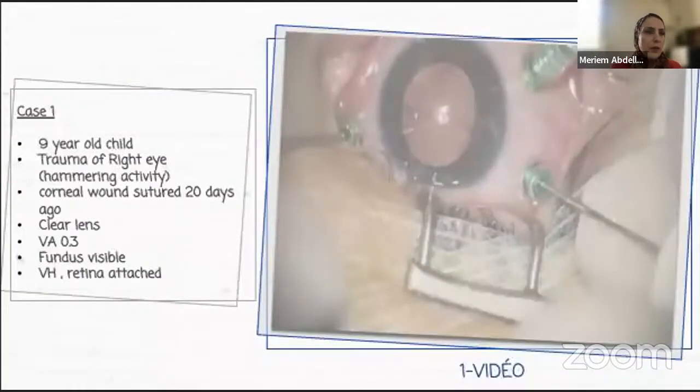Case number one. It was a 9-year-old child with trauma of his right eye during hammering activity, with a corneal wound sutured 20 days ago, with a clear lens. Visual acuity was 0.3, the fundus was visible, with vitreous hemorrhage, and the retina was attached.